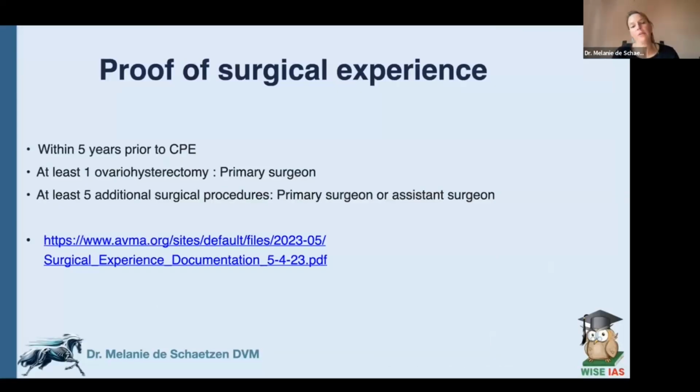So before going to your step 4, in the documentation list, they request proof of surgical experience. You do not need to give that proof of surgical experience for step 1 when you give all the other documentation, but you are required to give this proof of surgical experience before you start your clinical proficiency examination. So before you do the step 4.